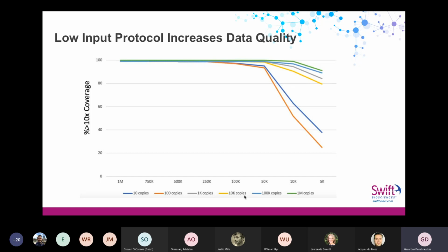So different copy numbers of the SARS-CoV-2 control, again, were mixed with the universal human RNA and converted to cDNA. And it was sequenced again 2 by 150 reads. So inputs with less than 1,000 copies, those two here, you can see here, this is the 10 copy line and 100 copy, were subjected to the low input protocol, while the standard protocol was used for all the remaining ones. And the resulting data was then downsampled, and the percent of the bases at greater than 10x coverage assessed.